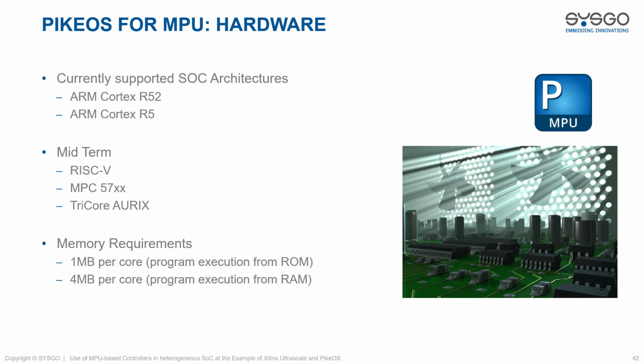Currently, PikeOS for MPU runs on ARM cores. These are the ARM Cortex-R52 and the ARM Cortex-R5. In the near future, we are going to support RISC-V, some PowerPC processors, as well as the TriCore processor. The memory requirement of PikeOS for MPU is 4 MB on the target system and as well 1 additional megabyte per processor core.